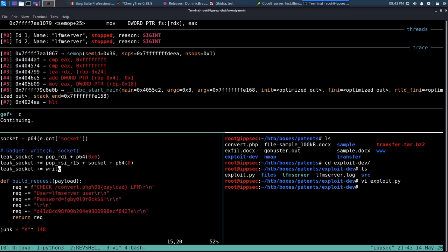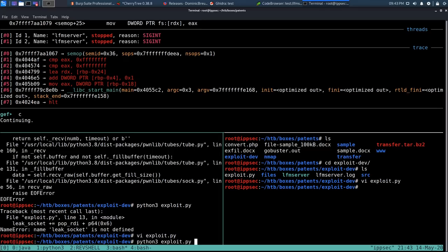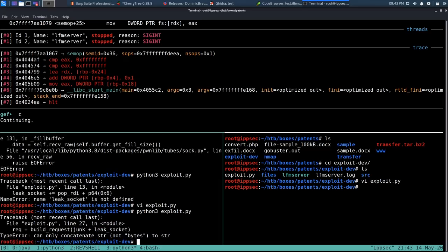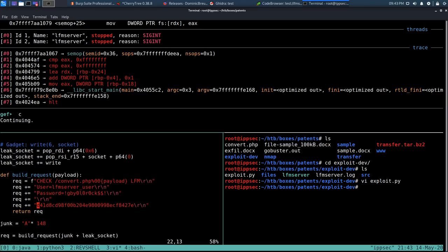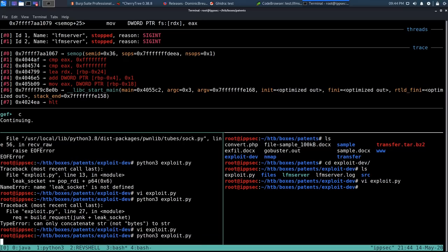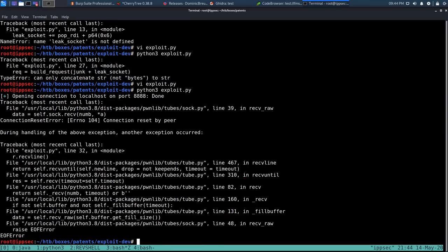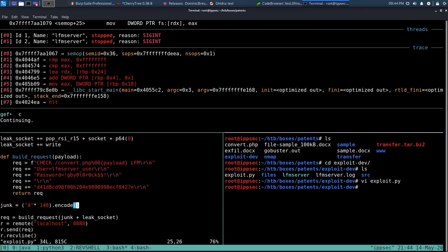It is defined. Oh, equals. Can only concentrate. Oh, I hate this. Python 3. We probably just have to make junk encoded. Dot encode. And it errors out randomly. I'm going to add URL encoding to this.